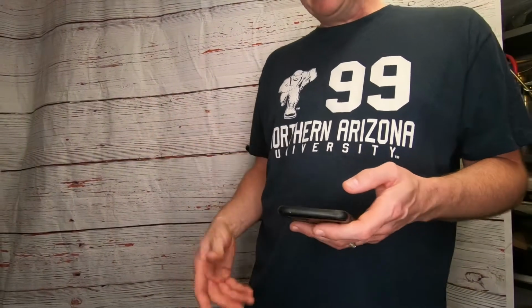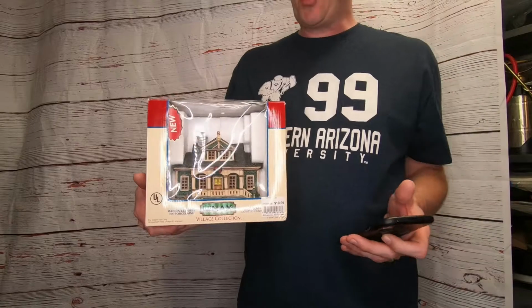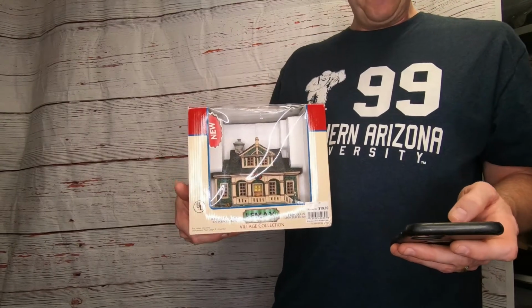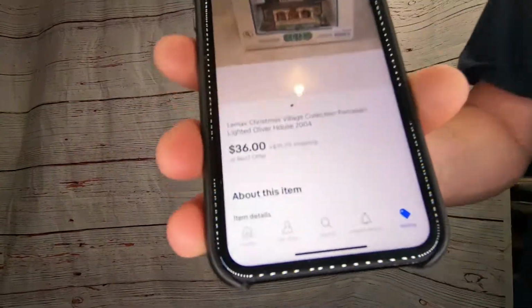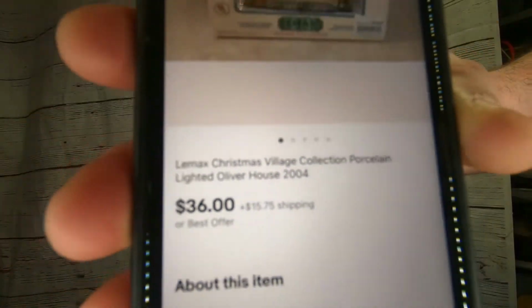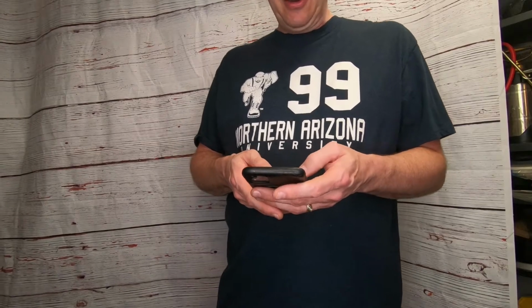The next, since we're in the Christmas season, Lenox is super high in demand, just like Department 56. If you see either one of those brands, pick it up if it's at the right value. These ones I paid $5 a piece for, and wait till you see what it sold for. Check this out. $5 for that sold for, that's right, $36 plus the shipping at $15.75. So that's a pretty good score, because if they didn't buy them now, they probably wouldn't be purchasing them. So now's a great time to offload those and not get stuck with them later.